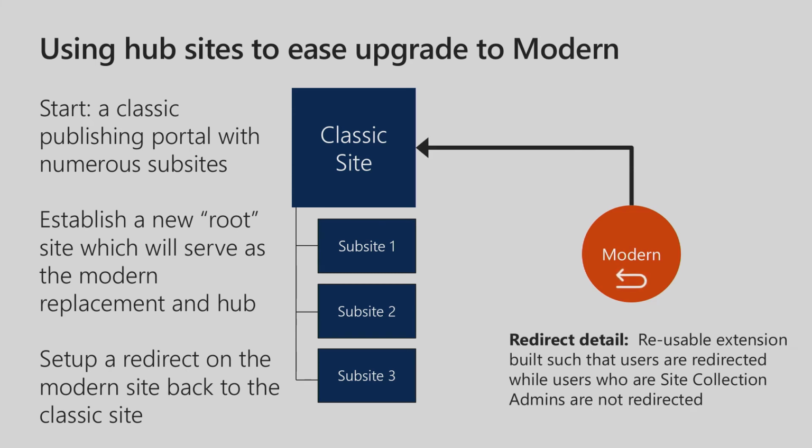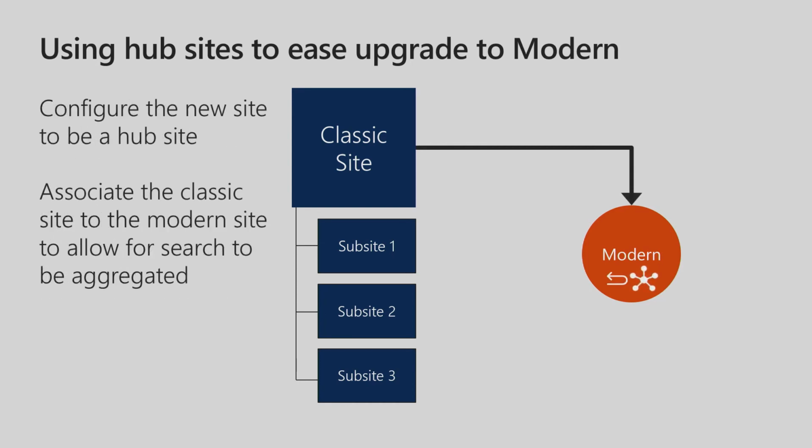We install a little redirect app. We're fighting right now whether we can release it open source, and hopefully we will. Watch patterns and practices. Basically, it's a little app, easy for you to build. It's built as an extension, so it's instantiated on every web page, and it just looks at a list and says, if traffic goes here, redirect there. And it also has a feature we can turn it off so it doesn't redirect for administrators, so administrators can continue their build work while the content redirects to the existing live site. And then we establish it as a hub site, as you might imagine.